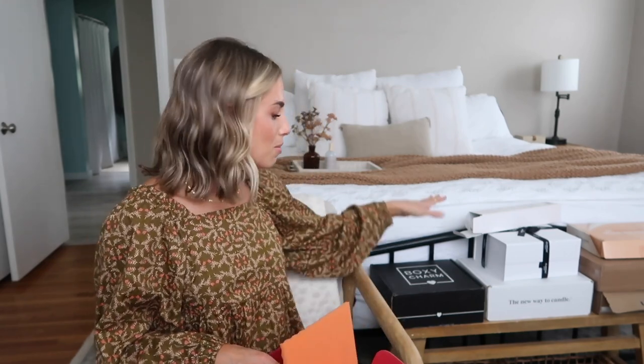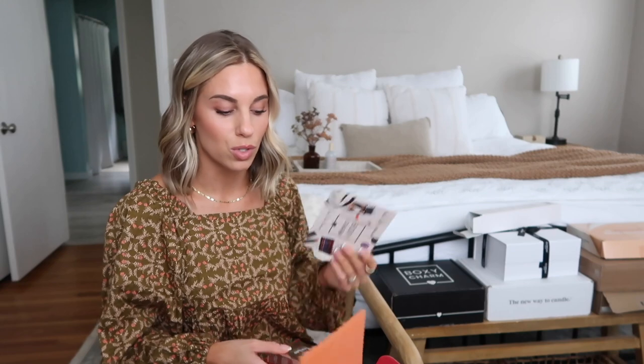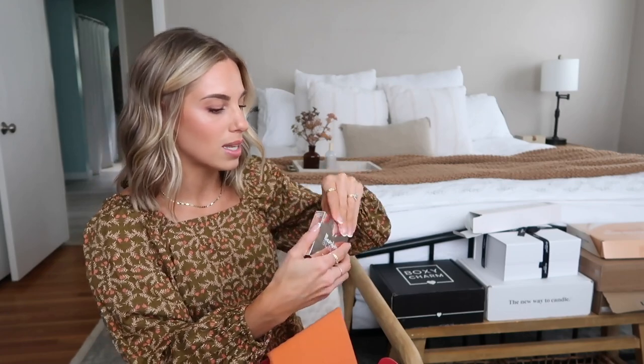There are different levels of BoxyCharm that you can get. They also sent me the Luxe box, which generally has a little bit more skincare in it and more items, so it's a higher value. But these are a high value. I think the regular box is around $200 value, and you get it for like $25. So the first thing in here I see is the Bamboo Bronzer by Siete London.